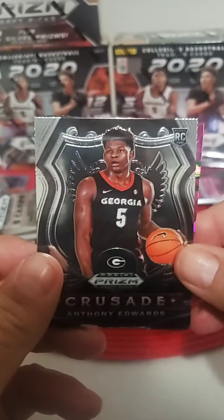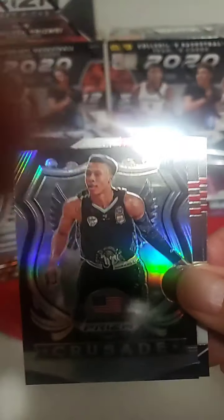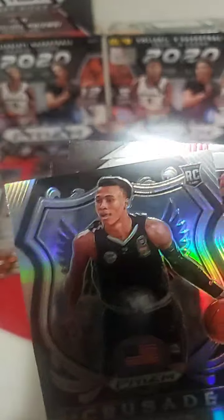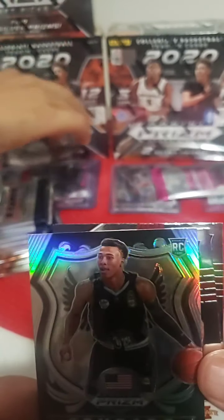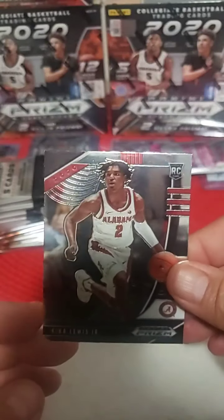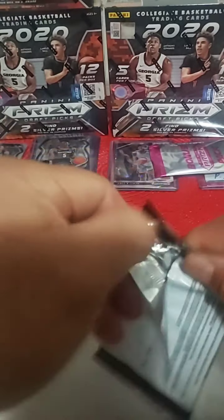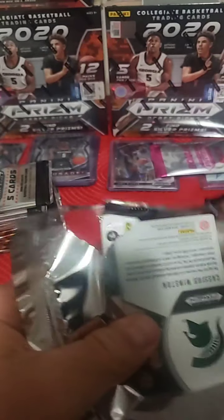As we start with a Crusade, Anthony Edwards for Michael. Cassius Winston. I'm going to get this glare down as much as I can. Cassius Winston, pink ice. RJ Silver, RJ Hampton Crusade for all. Who's RJ with? RJ's with Denver and Mado. Halliburton. And we have a base, Kira Lewis. Kira Lewis. Silver, put silver right there. All right, so we start right away with our silver.